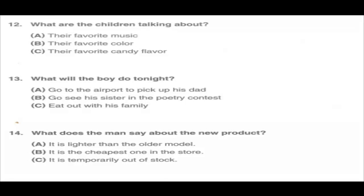Number 13. Listen to a conversation between a boy and a girl. Listen for the answer to this question. What will the boy do tonight?